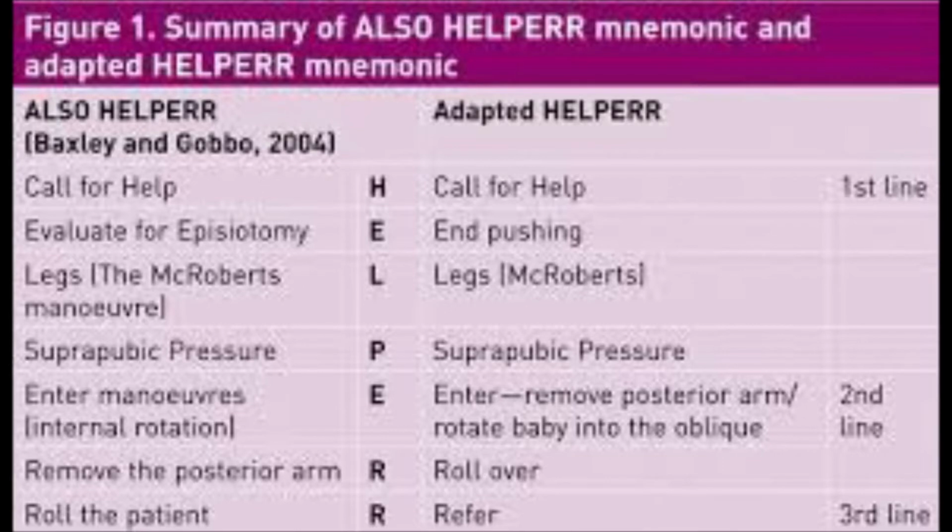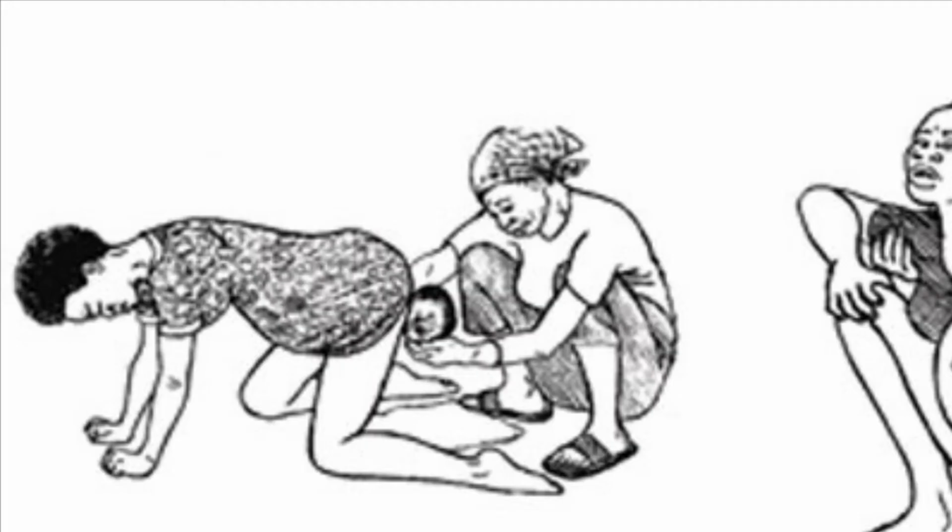So we discussed that the first R was remove posterior arm, which I already went over. And then the second R is to roll onto all fours. Now, most mamas these days use an epidural for their birth, and so it can be really difficult for them to reposition their entire body because maybe their legs are really numb or heavy and they're not able to move them well.